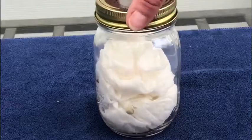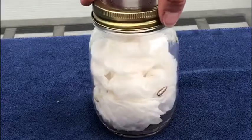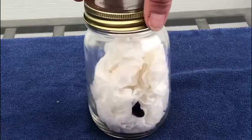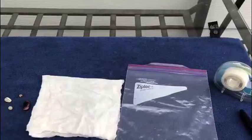I put a lid on mine and got them all set. Okay, you can see all my seeds. Then place your jar in a window with light.